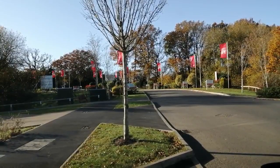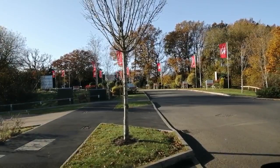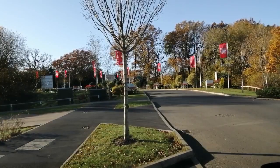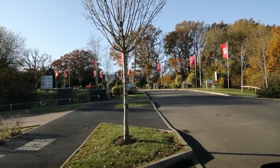Yes, my fans, so this is the little drive through the estate. I didn't do the whole complete estate, because it would take me a little while to go through it stage by stage, road by road. So I just did a little drive-through so that you lot can see. This is Luton, and this is in the LU1 area.